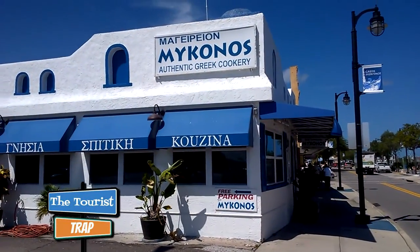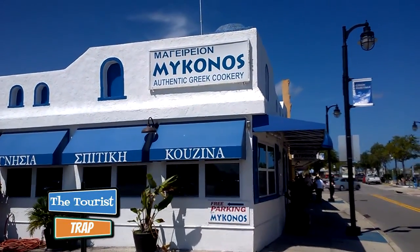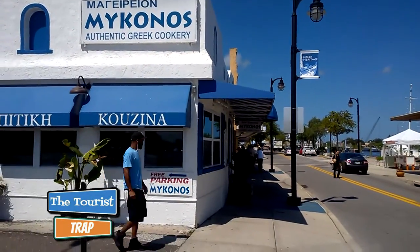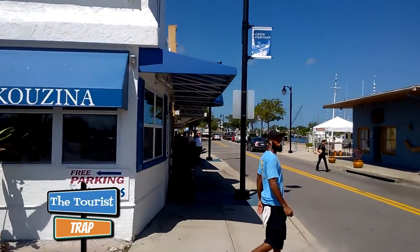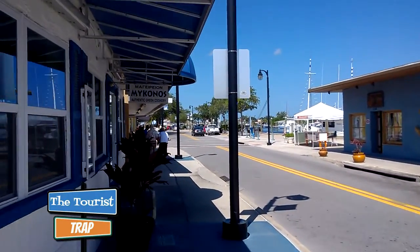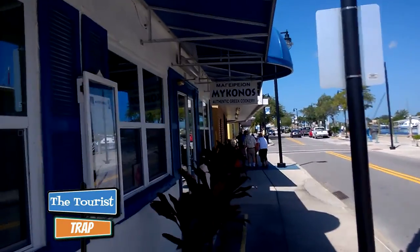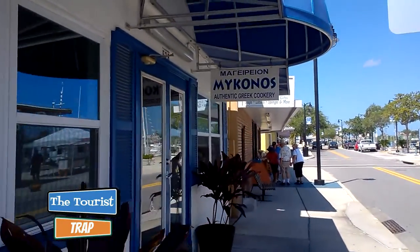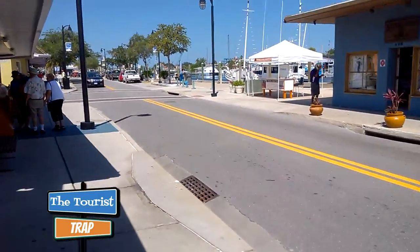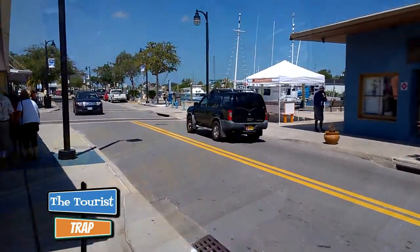And right here, we have found a Greek restaurant with authentic Greek cooking. And one thing here about Tarpon Springs, it has one of the largest Greek populations here in the state of Florida, which is amazing. That's why you see all these Greek establishments and Greek foods, and they are here by the sponge docks where they harvest the sponges.